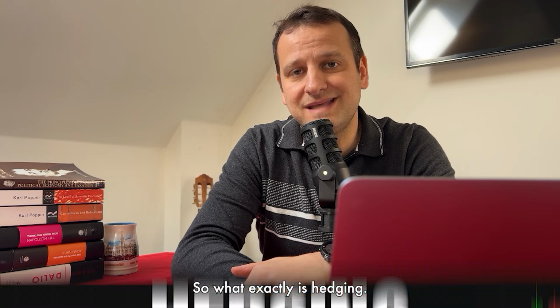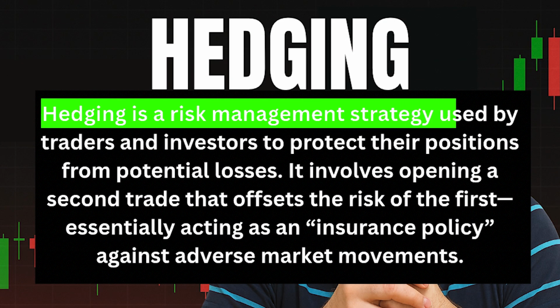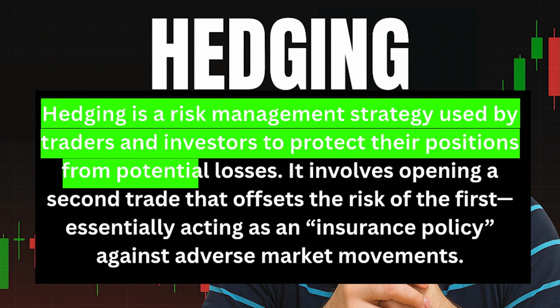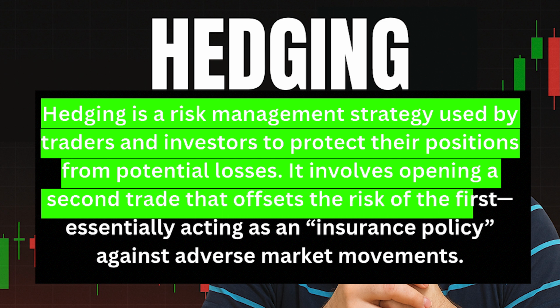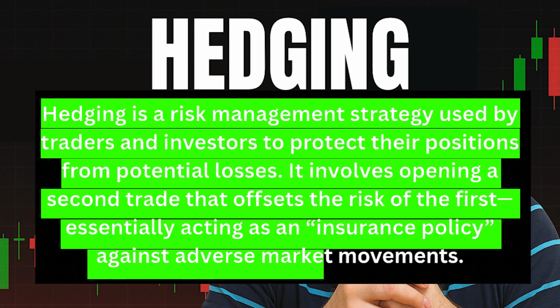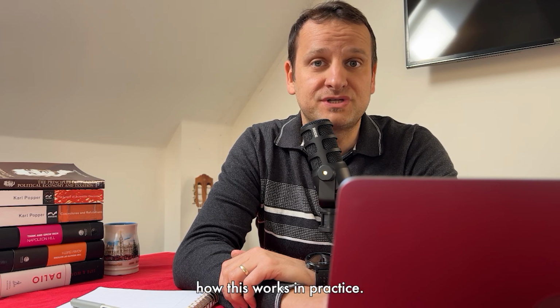So what exactly is hedging? Hedging is a risk management practice or a strategy used by traders and investors to protect their positions from potential losses. It involves opening a second trade that offsets the risk of the first, essentially acting as an insurance policy against adverse market movements. Let's give an example to illustrate how this works in practice.